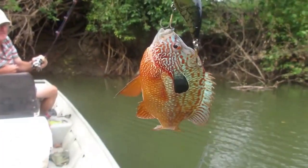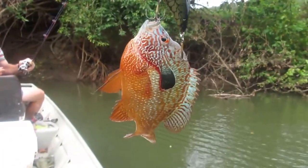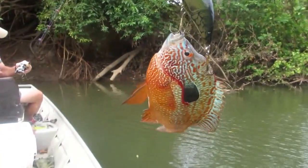This is the prettiest fish that swims in the Ozarks. Long-eared sunfish.